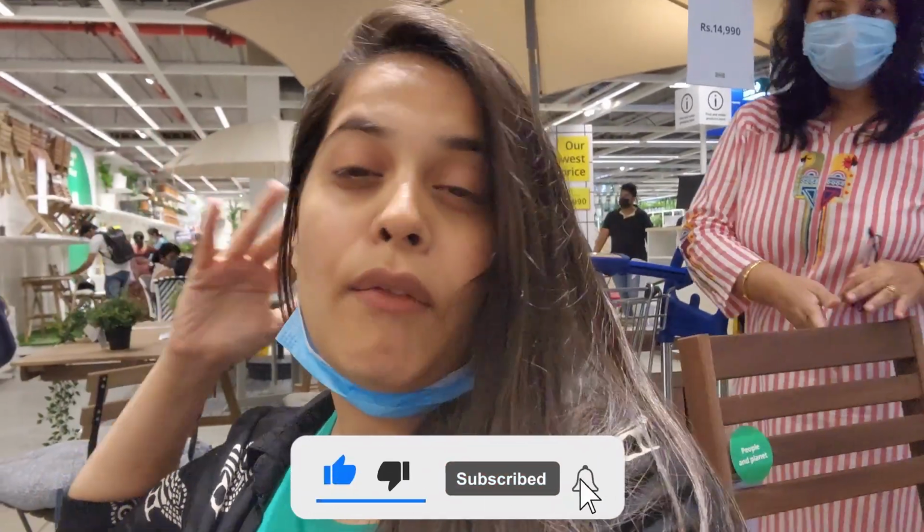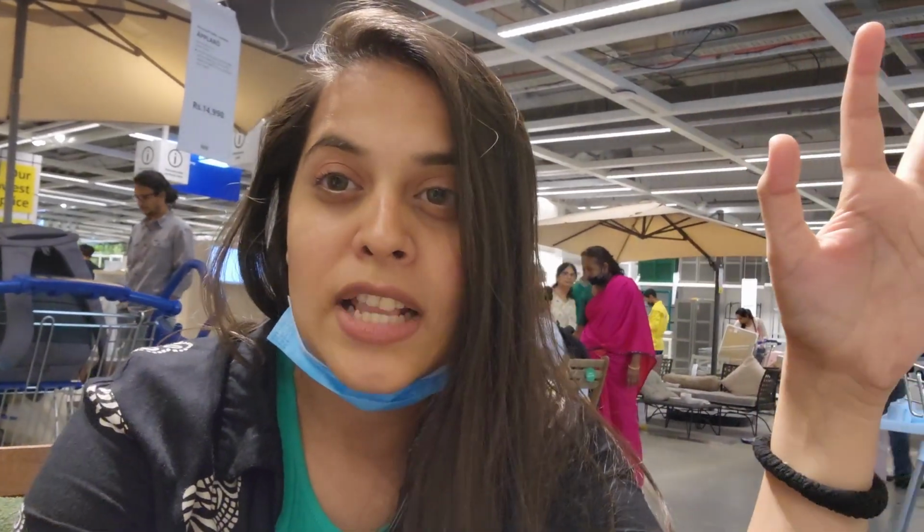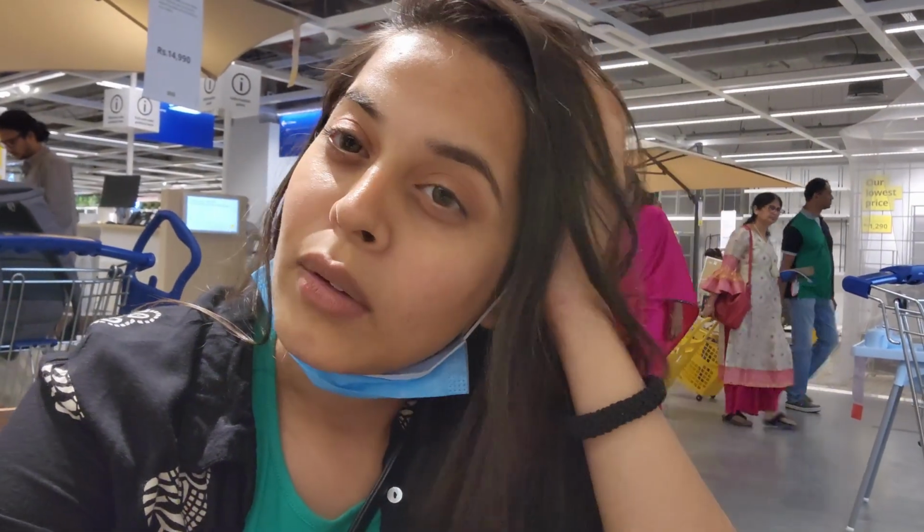And you guys have to visit this place once. It's in Bangalore, Nagasandra. And you guys can take the metro because that's the easiest. Yeah, the metro station is right in front of IKEA, and it is very easy for you people to transport, for coming and going, basically.